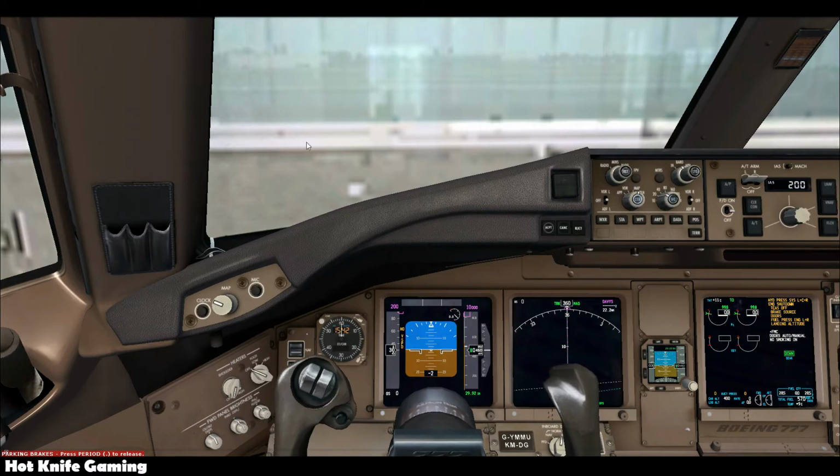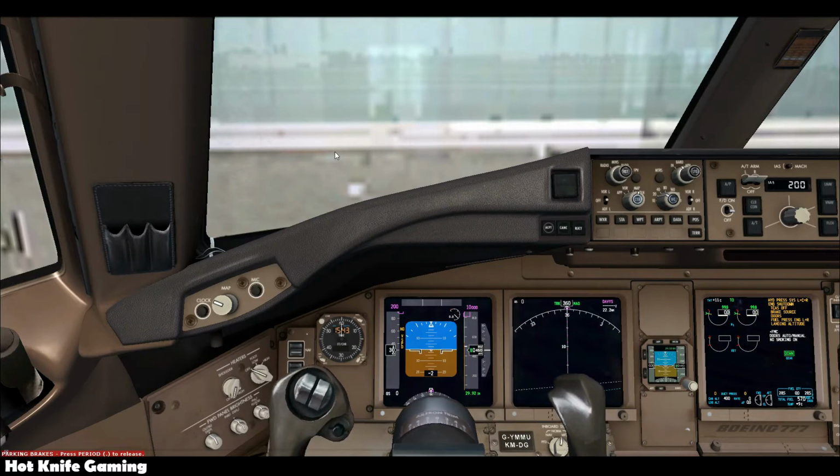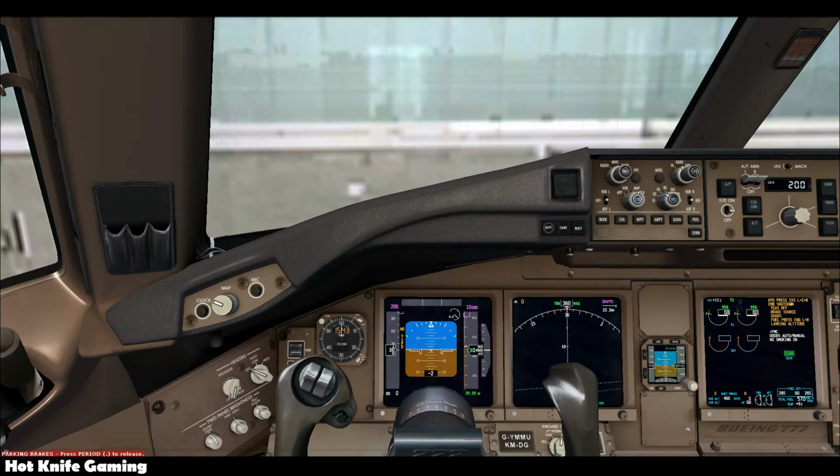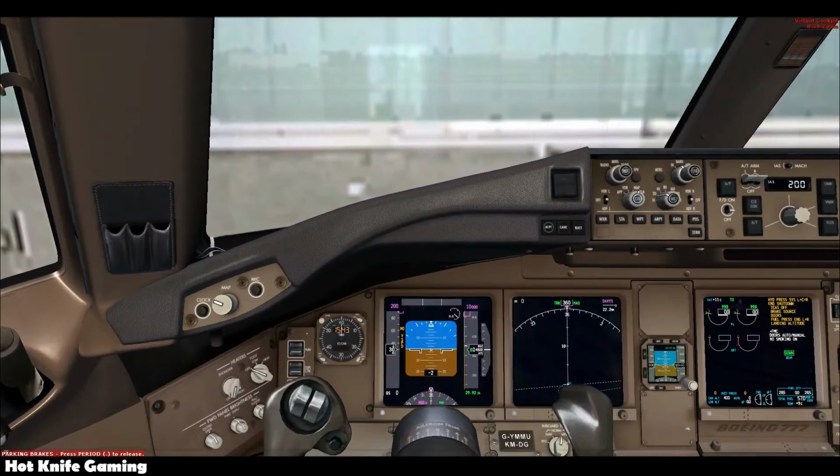I guess we're about to find out. It'd be good morning over in America here. Philadelphia ground, good morning, Speedbird 66, with Hotel Alpha 16, information Golf, type 777-200LR, requesting IFR clearance to Heathrow as well, please.